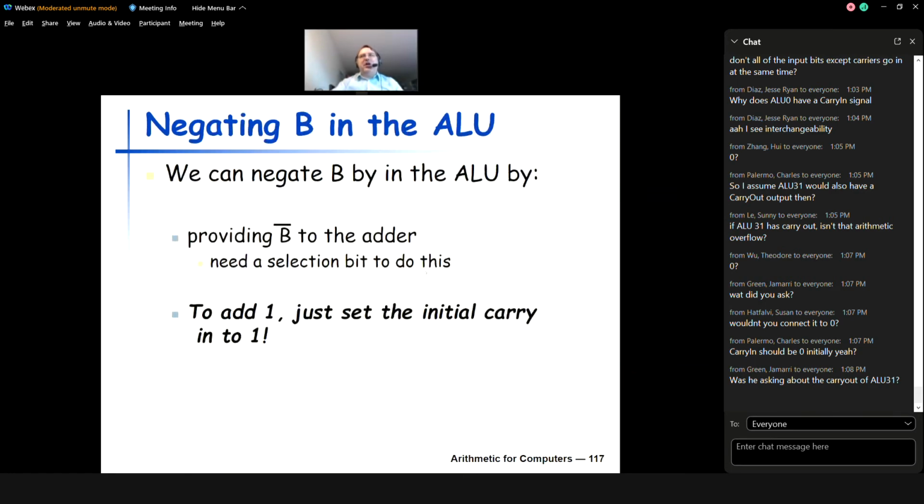All right, so that was addition. Now, what do we do if we want to approach subtraction? Well, let's first think about the idea. We can do it very easily if, instead of doing a minus b, we just do a plus negative b. So if we could negate b, then we would just use the same adder to implement our subtraction as we do with our addition.